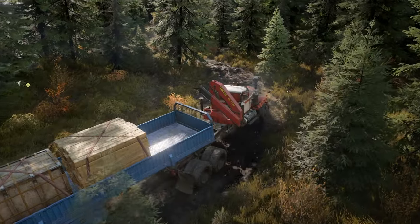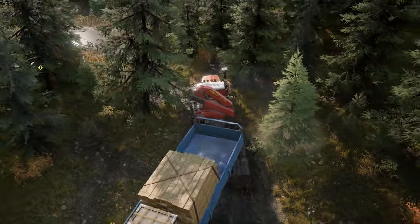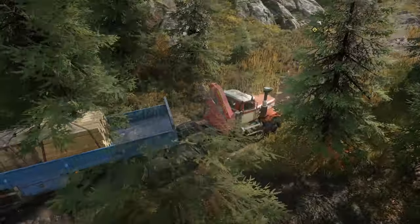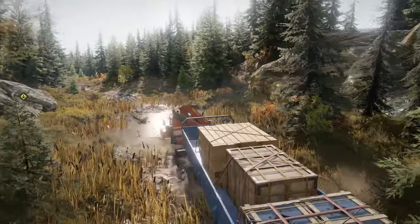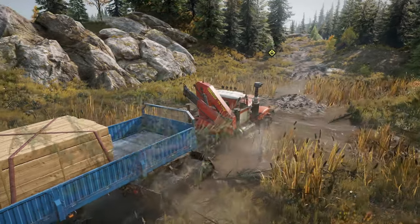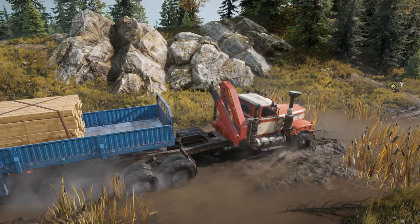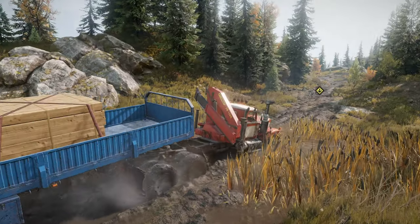Home stretch of the regular deliveries. It's just these four trailers, five trailers. There's two in Drummond, and then it's logs. I mean, logs are going to take a while, but you know, that's the home stretch. We can really start to get excited about Alaska once we get logging.